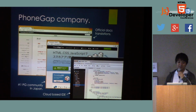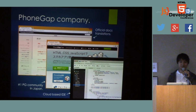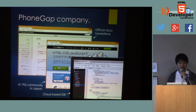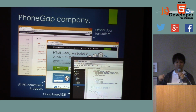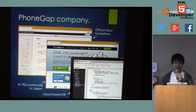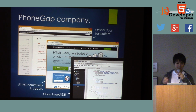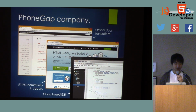So we are a PhoneGap company. I like PhoneGap very much. I introduced it to Japan in 2009, about 5 years ago now, and I loved it so much. I wanted to make PhoneGap better, so eventually we came up with IDEs, debuggers, and everything we would need to create a PhoneGap application. That's what I'm here for today, to describe more about what we're doing.